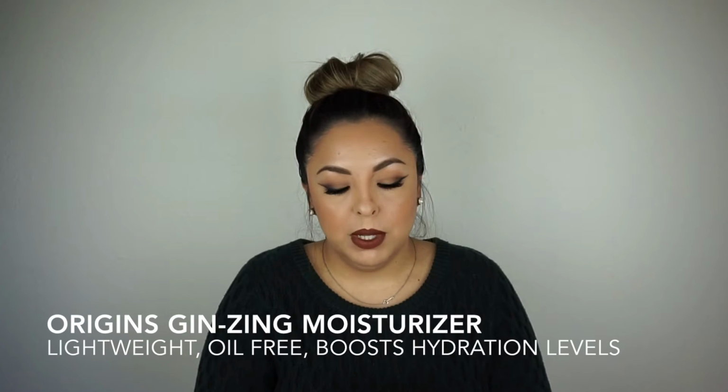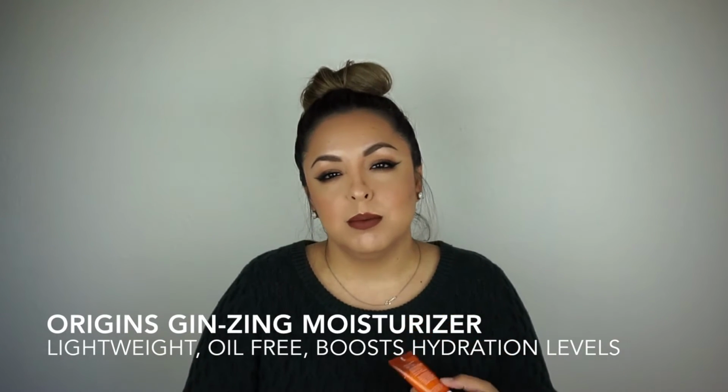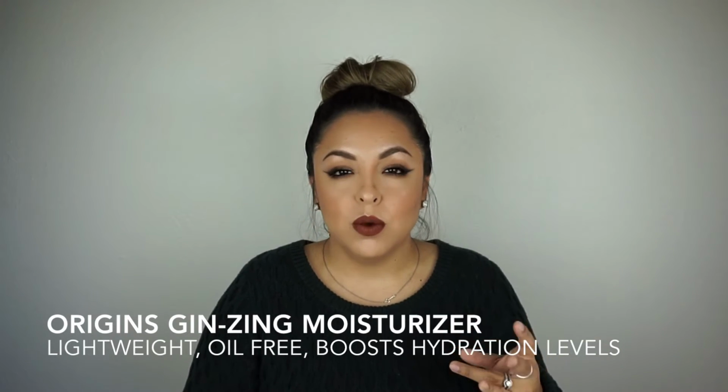So next product I want to talk about is an Origins Gin-Zing Energy Boosting Moisturizer. I used to be really obsessed with the Clinique Even Better Moisturizer. That was getting a little bit too oily when I would put on, I was over moisturizing with it when I was putting on any sort of foundation or anything like that, because I was noticing that my skin was a little bit too dewy. So I had been really in love with the Origins Nightamins. It's like ride or die for nighttime. I saw these as a set. This on its own full size is 42. These two together were 22, which is a really good deal because a little goes a really long way with these.